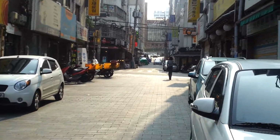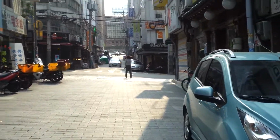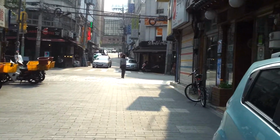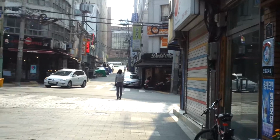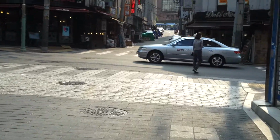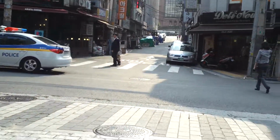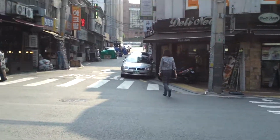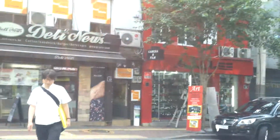Now, a nice thing about this area is that they actually have a Leica dealer and a Nikon dealer and a Canon dealer. So if you're looking for those brands exclusively, this might be your best bet. Here's a larger street right here, and on the other side there are tons of little camera shops.